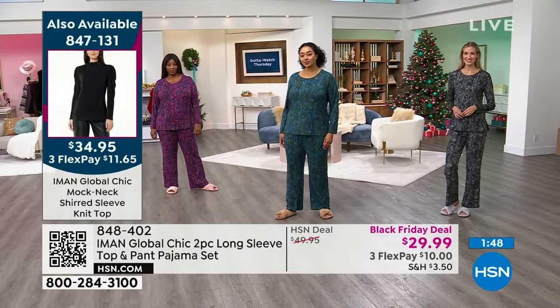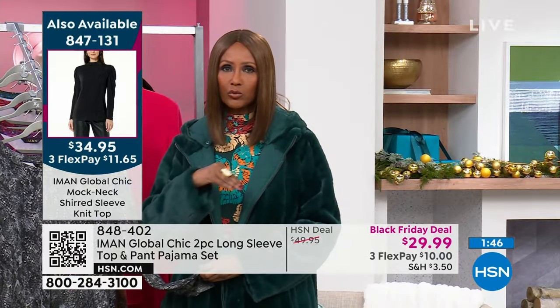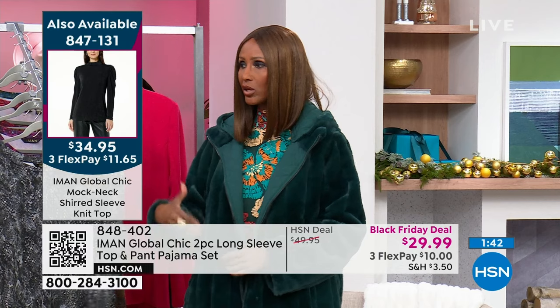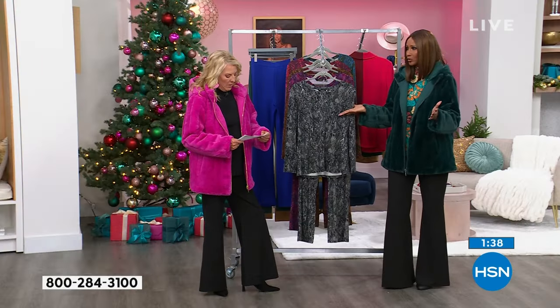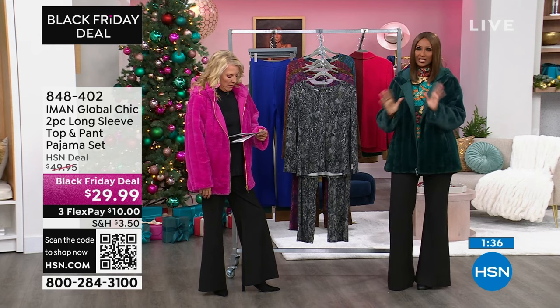So why not get something that you know for sure will be of use to somebody. I don't know anybody, regardless of age, whether they're in their teens or in their 80s, who would not love a pajama set like this. And look at the price point. This is a steal. It is.